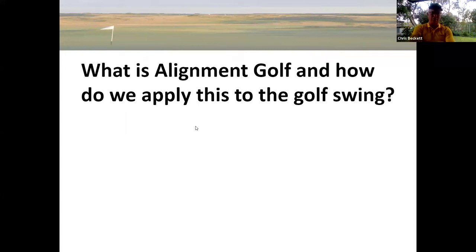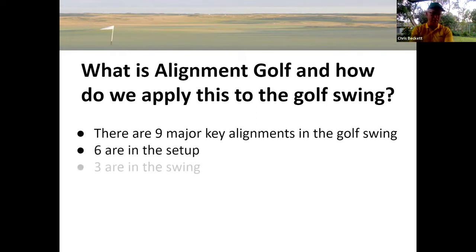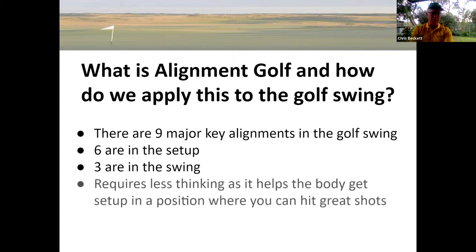Yeah, so let's look at alignment golf and what is alignment golf and how do we apply this to the golf swing. If we look at alignments, there are 9 major key alignments in the golf swing, and 6 of them are in the setup and 3 of them are during the swing or within the swing. Alignment golf basically requires less thinking, as it helps the body to get set up in a position where you can hit great golf shots.